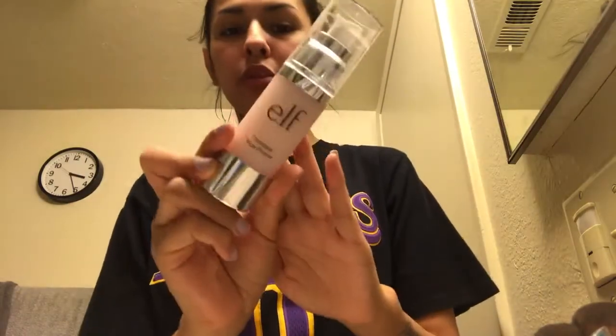Okay, so the first step that I will be doing is the e.l.f. Poreless Face Primer. And this is just because I have really bad pores right here around my nose. So I like to use primers that are going to minimize my pores. And it's always good to really prime your face, because if you're like me and you have big pores, you don't want your foundation to dig into there and stay in there, because that's how your pores get dirty and create breakouts. It's a hot mess. So always prime your face, and I always use this e.l.f. always.